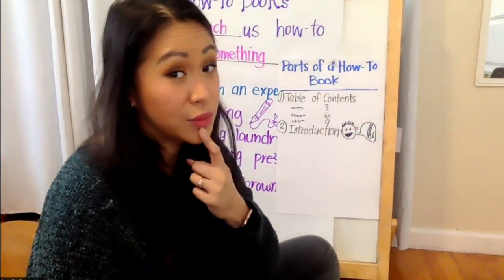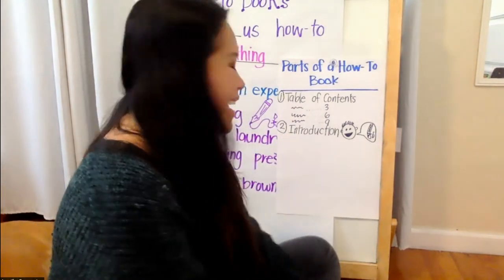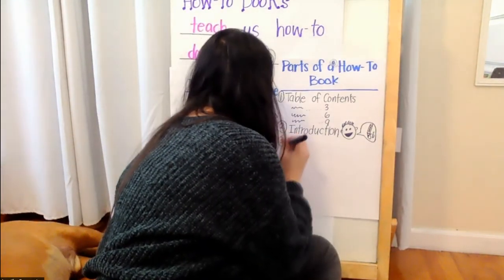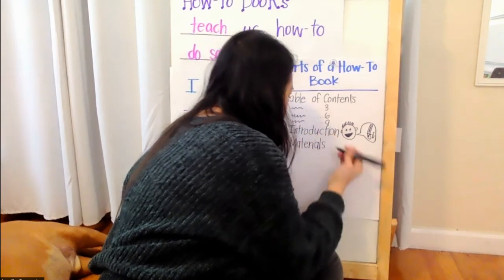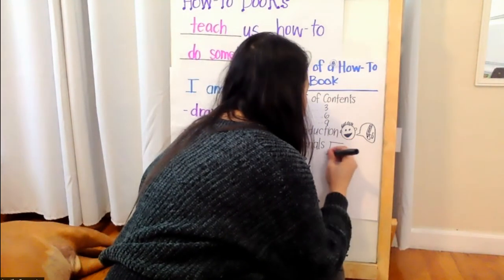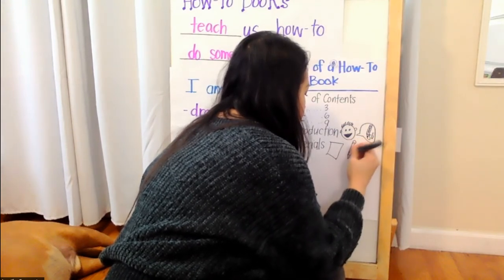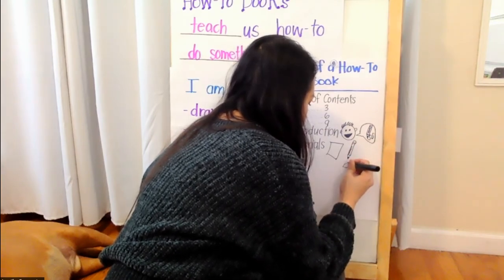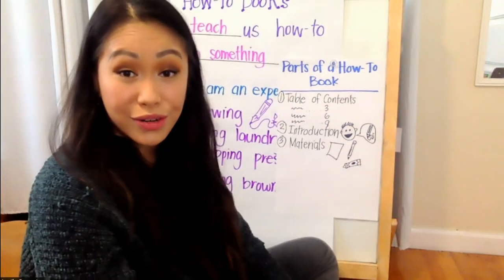So in our how-to books, we're going to have an introduction. We have to tell the reader what we're going to teach them. And then we have to tell them what they need. So number 3 is materials. So if this is how to draw, they would need paper, they would need pencils, maybe they might need some crayons. Right? So those are their materials.